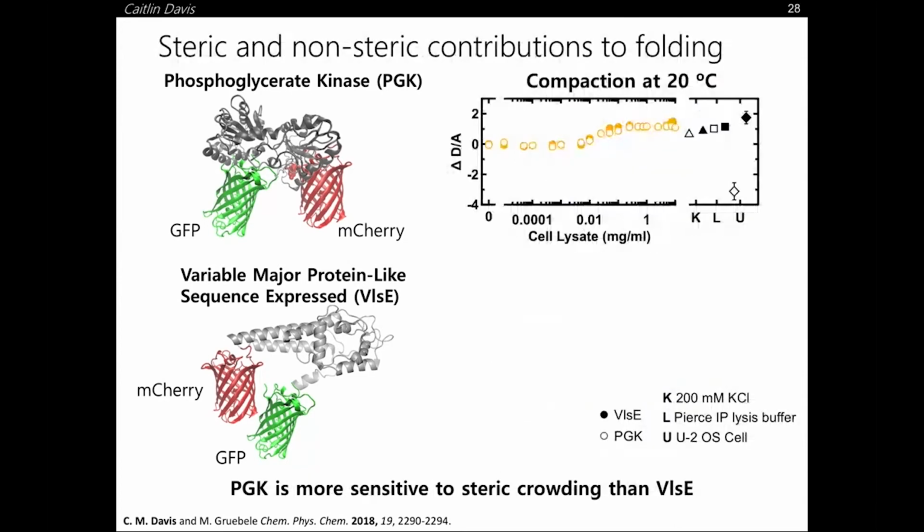And when we do experiments and titrate in an increasing amount of our sticking mimic, we see that both proteins expand as you increase the amount of that sticking. And here the closed circles are VlsE and the open circles are PGK. And that increase, or that expansion of the protein, is all due to the ionic strength, or the salts. So here this is mimicking the amount of salt in the cell, around 200 millimolar potassium chloride. And we also see that in our lysis buffer.